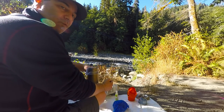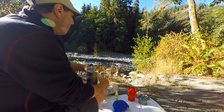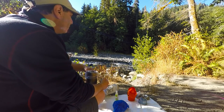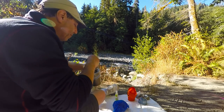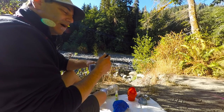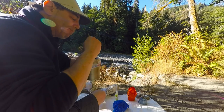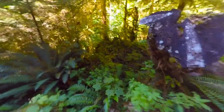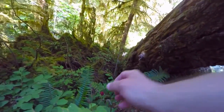Not a bad way to start off the morning. Beautiful view, sun coming up. Delicious warm breakfast. It's easy to get used to it. Lots of work involved, but seems like it's worth it to me. And that's so good. And now we're going to take off down the trail, but I just spotted myself a nice, ripe raspberry.